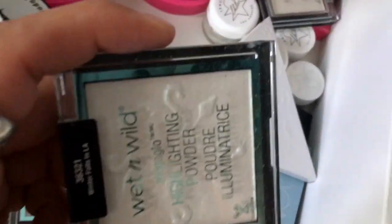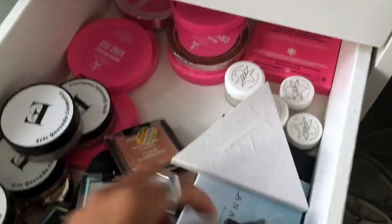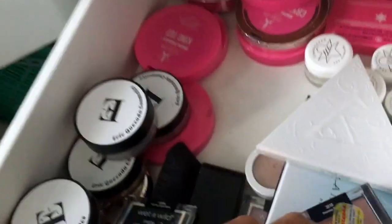And then this one looks similar to the other one, but this one's more greenish. And then we got this one. I think this one was a white purple. I wanted to buy this White Raven one that they had, but they sold out of that or something. And then I have this blue one. Yeah, I wouldn't use it, but I love blue highlighters.